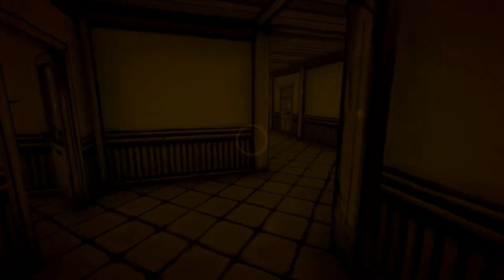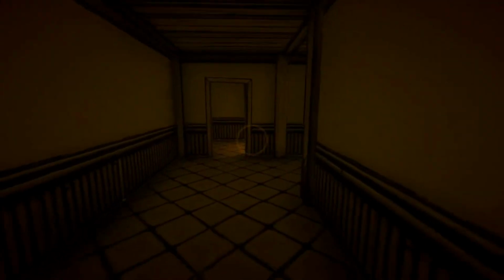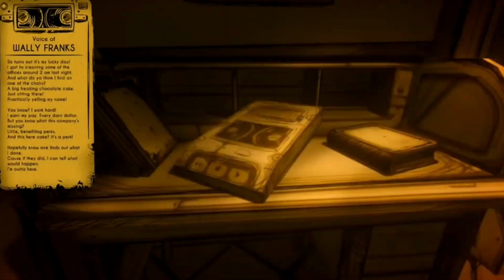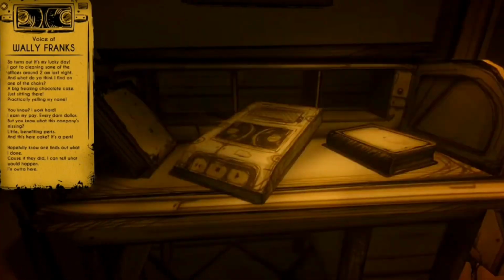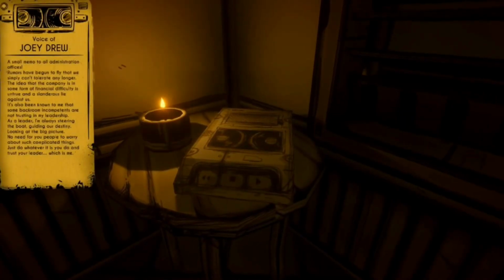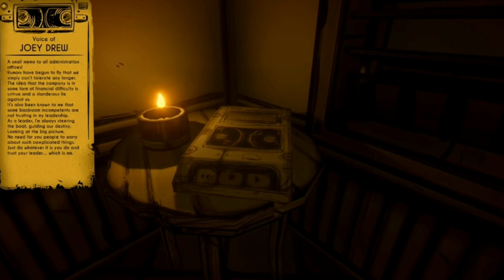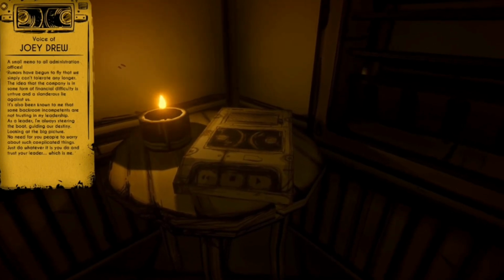Also, a lot of the audio logs in the upcoming section are optional, so I'll be talking about all of them right now just to get them out of the way. In the first audio log, Wally Franks talks about how he found a chocolate cake while cleaning and that he ate it. An audio log from Joey Drew discusses rumors around the administration office that the studio is going bankrupt and says that they should trust in him because everything's fine.